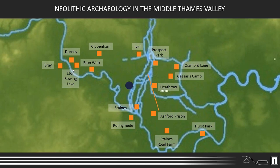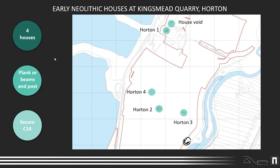There were ring ditches, cursus monuments, such as the Stanwell cursus at Heathrow Airport, which is basically the thin line next to Heathrow indicated here. But the landscape provides the backdrop for the recent discoveries at the quarry, particularly the early prehistoric evidence. And obviously why, as you know, we're here to talk about houses.